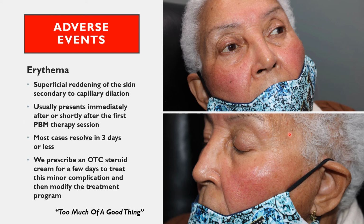So we keep steroid cream in the office that we use when we do our allergy skin testing. I rubbed a little bit of the steroid cream on there, and I told her to call me if it didn't go away in a day or two. She didn't call me, so I figured she was fine. Once you had a reaction like this, since this was so quick, right afterwards, I decided to discontinue therapy.